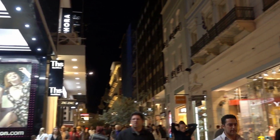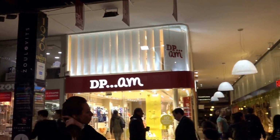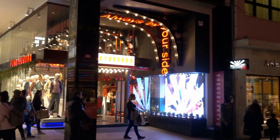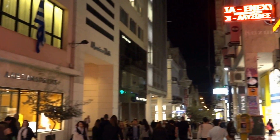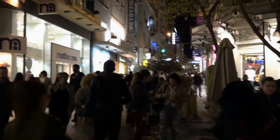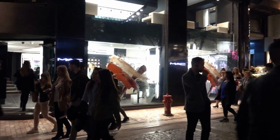Ermou Street was traditionally the place for women's boutiques. But these days it's dominated by high-class international chain stores. These appeal to young Athenians but turn off the older natives who lament the lack of local flavor. For more of the authentic boutiques, many Athenians prefer the streets just to the right.